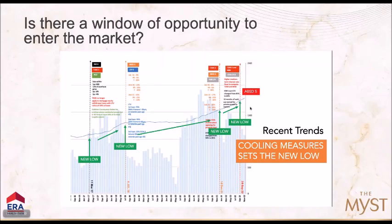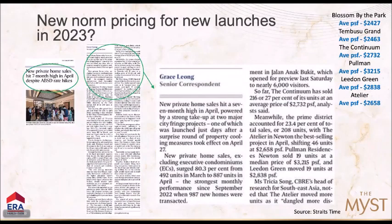So I was thinking, if you ever have clients that are waiting, then this is none other than a good window of opportunity for them to go in now, because the foreigners are still thinking about whether I should go in or not, right? Because the window of opportunity will be very, very small. Why? You look at this. I just cut this out from the newspaper.